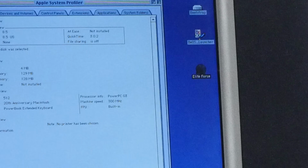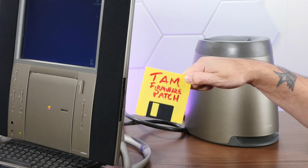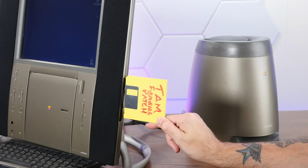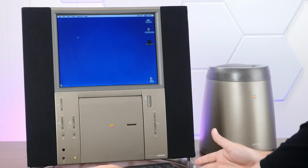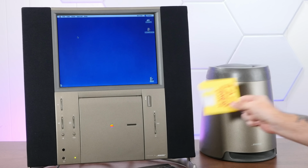And it does. Excellent. Let's also test the weird hidden floppy drive with this very important disk with a backup of the TAM firmware patch that is required to run the G3. Oh yeah, there it is. All right, I do believe we have a fully functional, crazy upgraded 20th anniversary Macintosh.